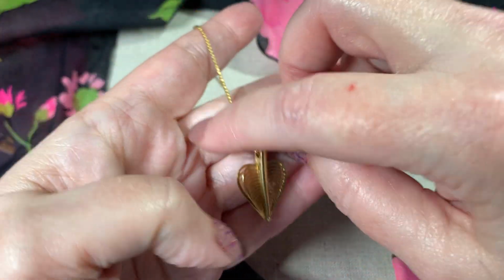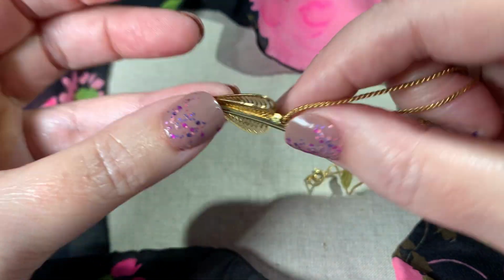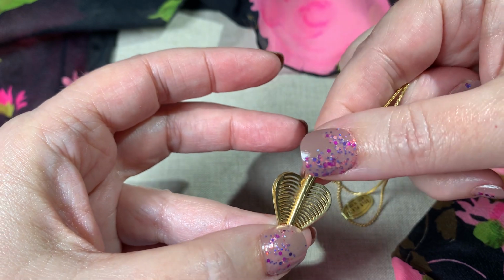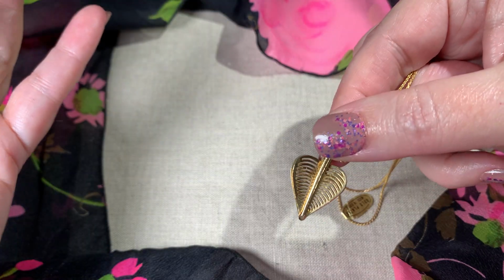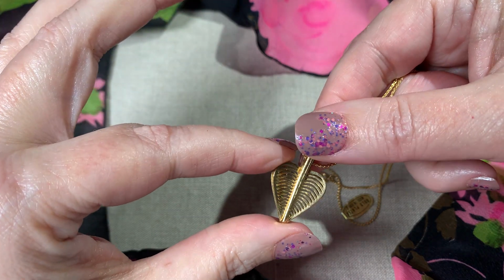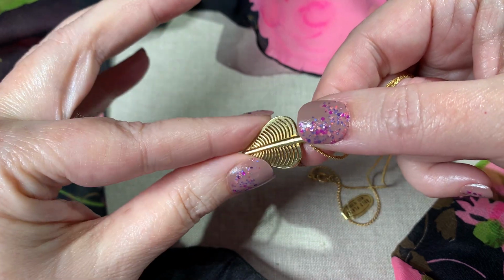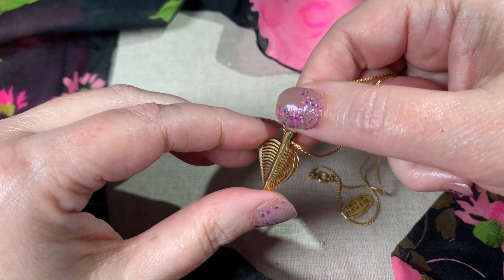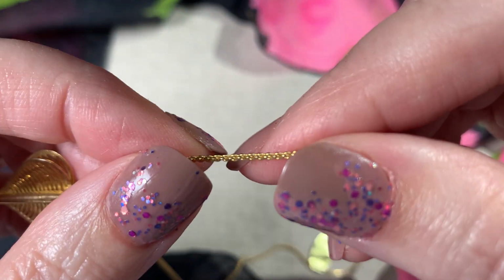This is sweet. Look at this. This is open work, right? Is that what I'm saying? Mm-hmm. Yeah, this is open work. It's sort of like a combination of a leaf and a heart, kind of. Yeah, I suppose you could look at it that way as well. I say mostly a leaf. There we go. And this is kind of a chain.